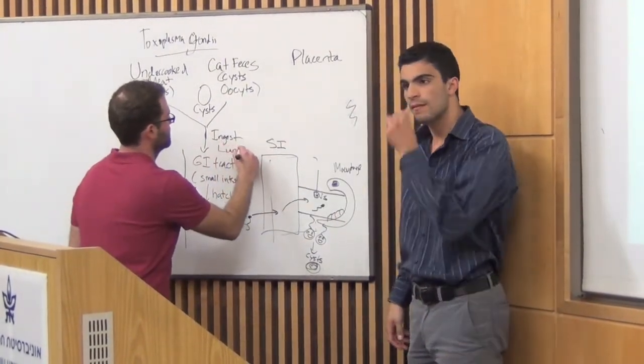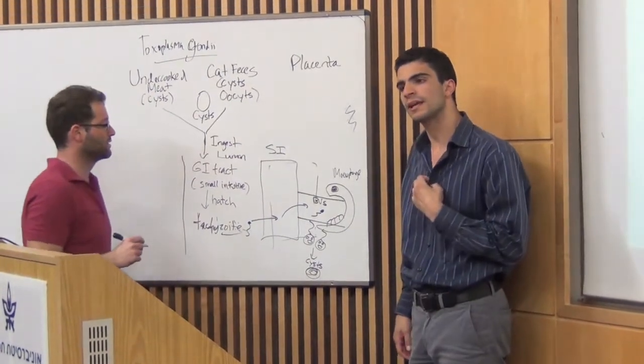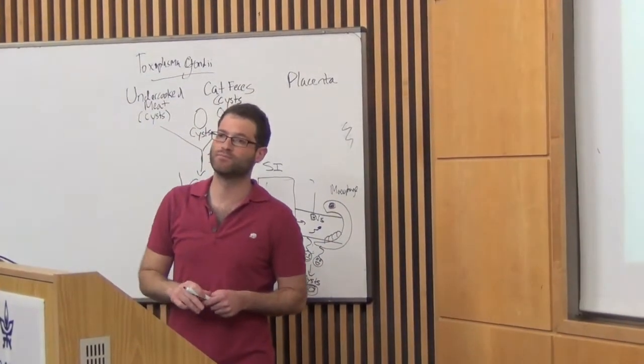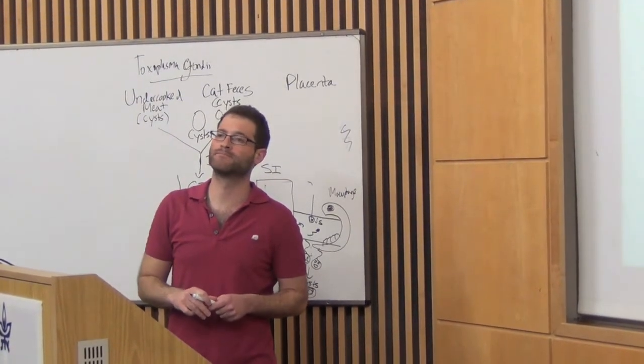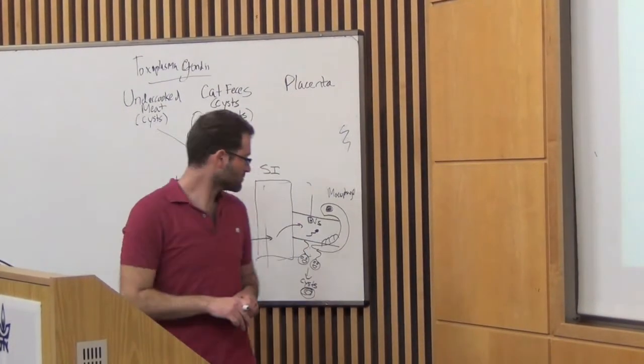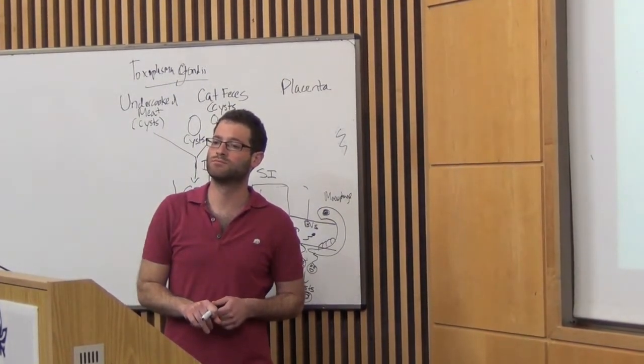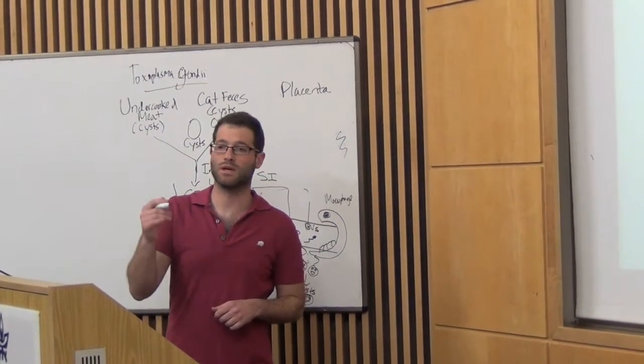But it's hatching before it goes into the small intestine. The only way a parasite can infect something is if it's in its zoite form. It can only infect that way. Think about it: an egg can't do anything, but if the chicken comes out, then it can go fly, right? So that's the same principle.